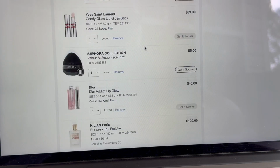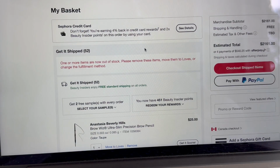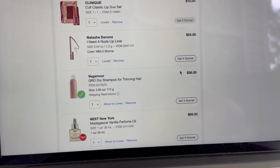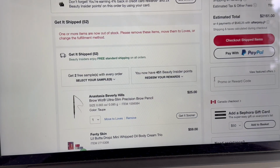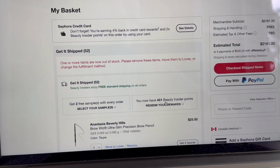So what is my total if I'm gonna get everything before the 20% and 30% off? Ooh, and that's before taxes, so 7% additional to this amount. So $2161 plus taxes, minus 20% and 30% off, or whatever Sephora items I choose. So we'll see what we're gonna get, but that so far is my selection for tomorrow's Sephora fall sale.